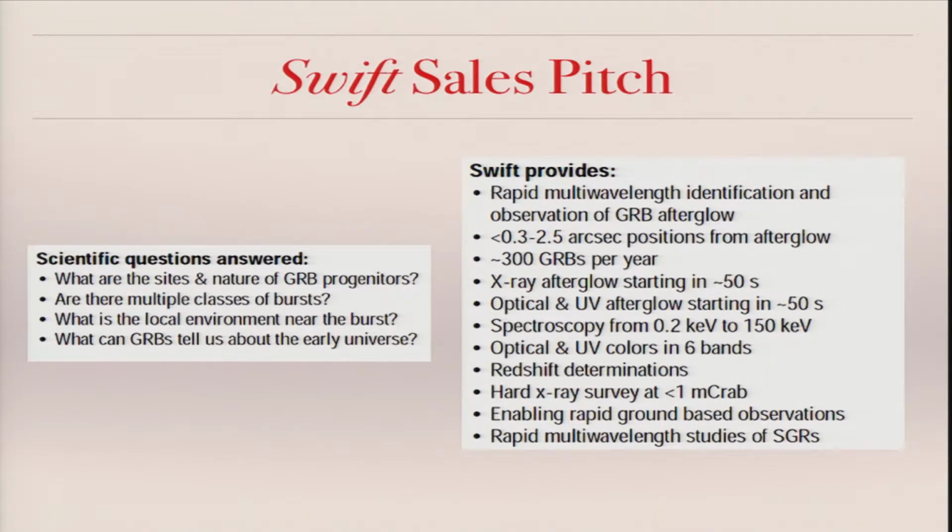And these are the science questions that SWIFT was designed to answer. What are the sites and natures of gamma ray burst progenitors? Are there multiple classes of bursts? What is the local environment near the burst? And what can GRBs tell us about the early universe? Now, it turns out that this field was moving so quickly that some of these questions were actually answered before SWIFT was launched, but that's okay. A number of them we built upon the work that was done before they launched. A number of them, we have tackled on our own.